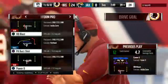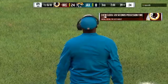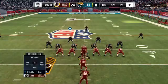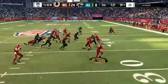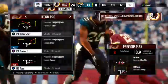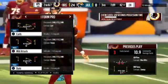Just shy of the 40, they'll mark him down at the 39. Now they'll run it on the toss. He'll get about 3 as he's brought down right around the 42. Third quarter and you've got the lead. You're not ready to go into that 4-minute offense to close the game out, but a running game can really benefit your team right now.